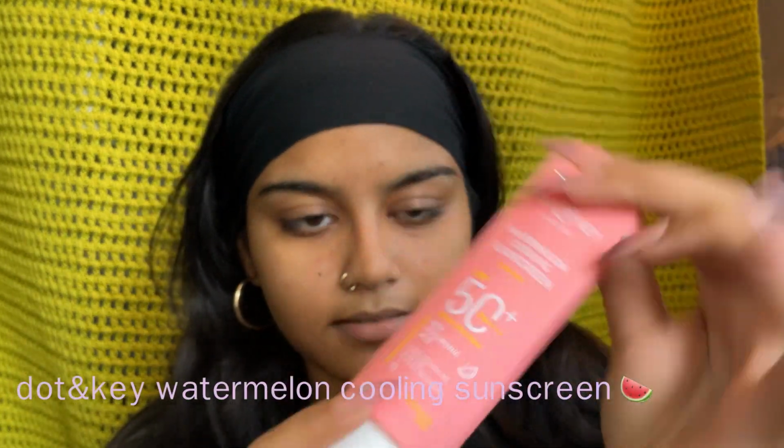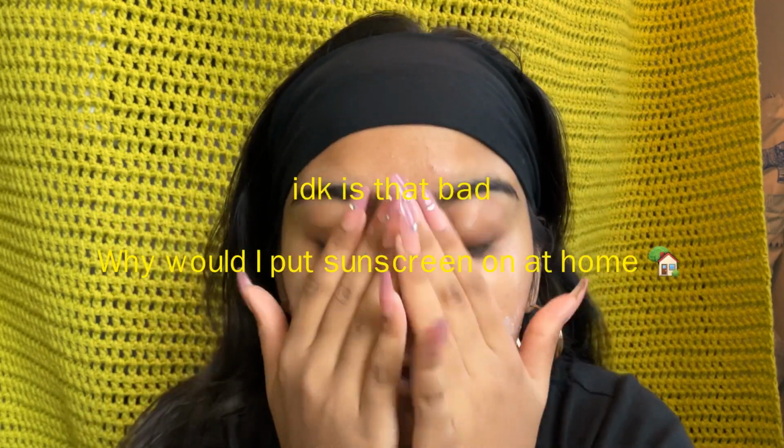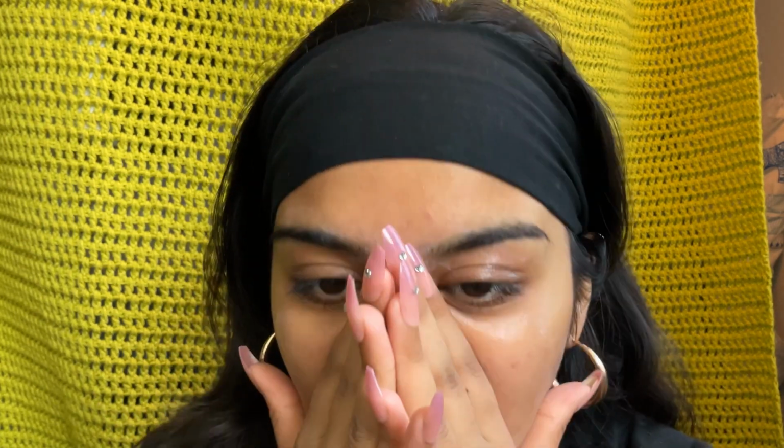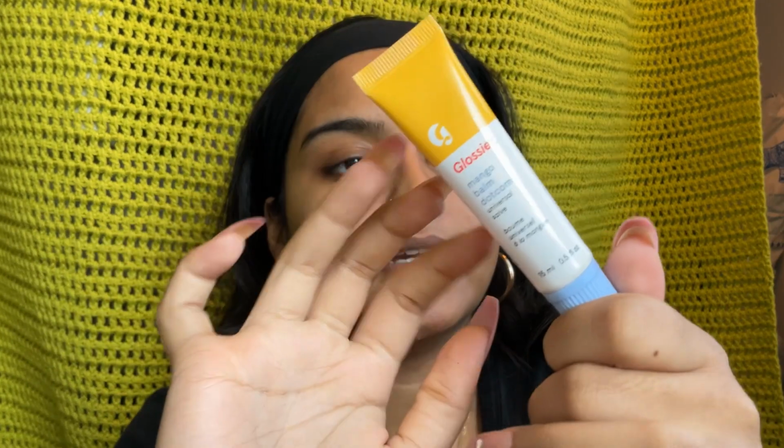We're just gonna start off with this sunscreen, because skin prep is the most important part of makeup, and I'm gonna do 3 lines of sunscreen. Now usually when I'm at home I don't really put sunscreen on, but I think it's important to prep your skin. A little bit of lip balm.